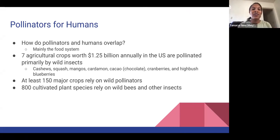So 7 agricultural crops worth $1.25 billion annually in the US are pollinated primarily by wild insects. Those 7 crops are cashews, squash, mangoes, cardamom, cacao/chocolate, cranberries, and high bush blueberries. So I wanted to come in the chat and ask, when's the last time you had one of these crops? How recent was it? And which one was it?